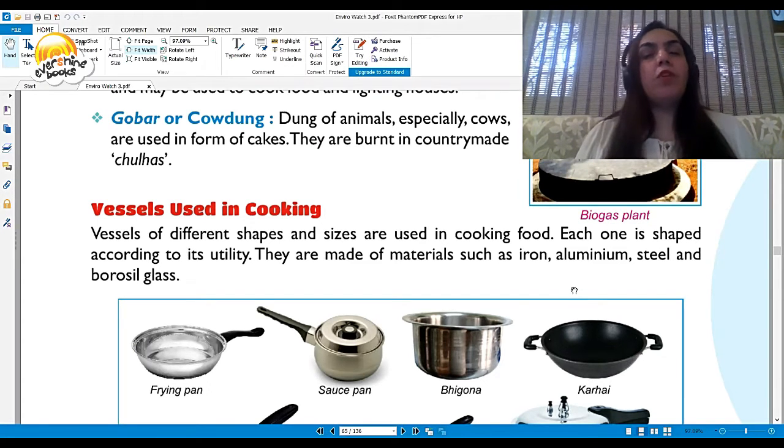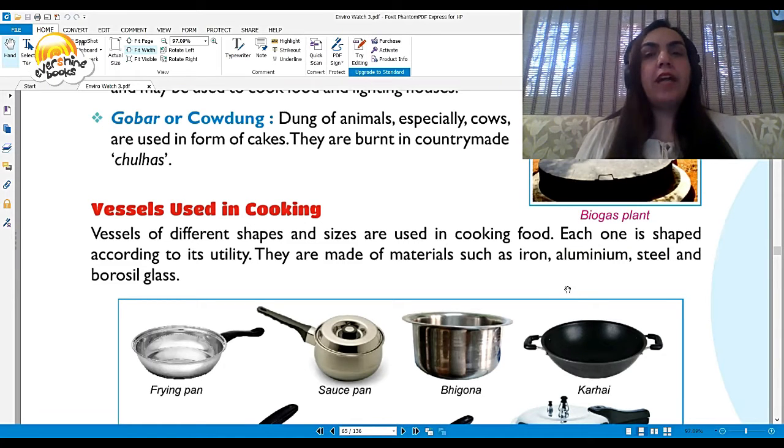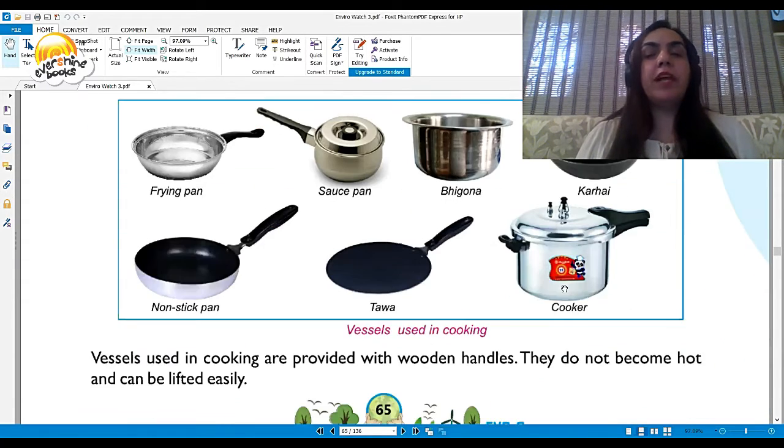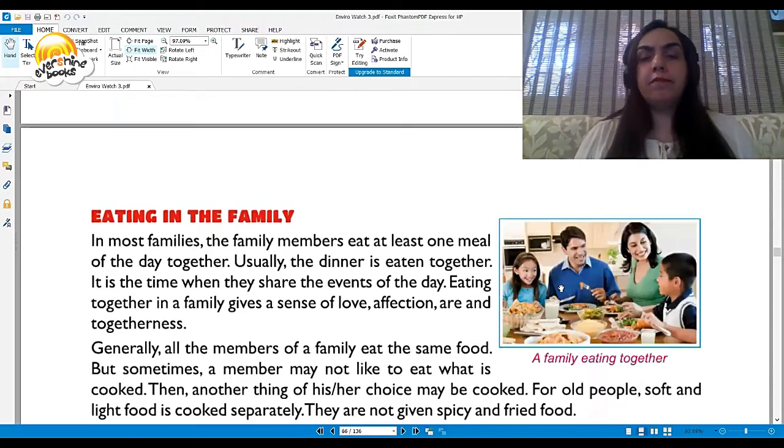Each one is shaped according to its utility. They are made of materials such as iron, aluminium, steel, and borosilicate glass. Vessels used in cooking are provided with wooden handles because they do not become hot and can be lifted easily.